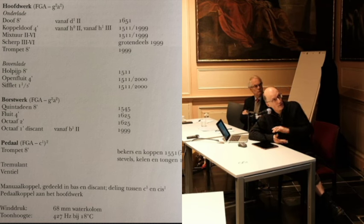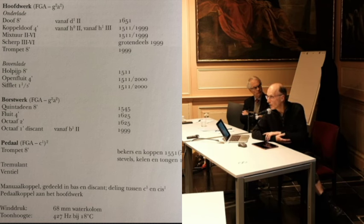Well, I talked already about the upper chest and the stops. Then we have the Brustwerk; only the Quintadena of Klaas Willemszoon has been preserved, and Mr. Van Lien, apart from that, changed a little the composition of the mixture and the sharp. He also is responsible for 2 stops, the conical flute 4, which was after 1625, by the way, on the grate. And the octave 2 is from his hand, and the octave 1 is a reconstruction by Flentrop. And then the pedal trumpet.